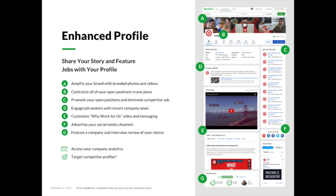If you look at B, you can notice that you can also promote all of your open roles on your profile, and they'll be centralized in one place under the Jobs tab. In addition, if you take a look at C, you can see that there are no competitor ads or job postings distracting candidates from this page. So instead, enhanced profile customers actually have the power to advertise their brand and jobs on competitors' profiles.